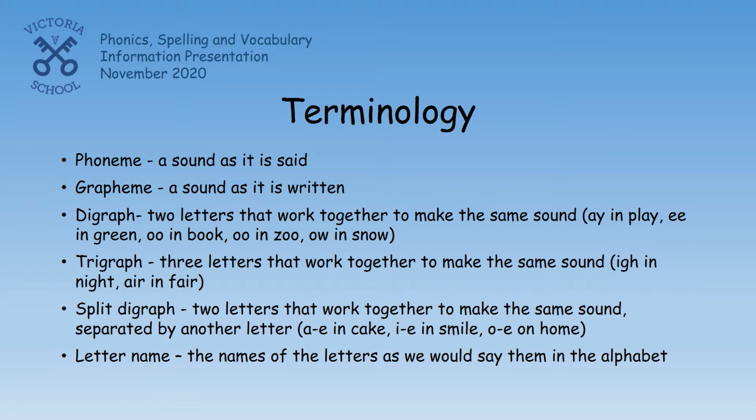In phonics, there is lots of terminology involved, and we do not shy away from using it with the children. Right from reception, we will teach them that a digraph is one sound made by 2 letters. I'll just talk you through the vocabulary listed on this slide. Firstly, a phoneme is a sound as it is said, so for example, k or ch. A grapheme is a sound as it is written, so going back to my previous example, the grapheme for k is just a C, and the grapheme for ch is a C and a H.